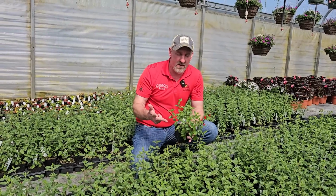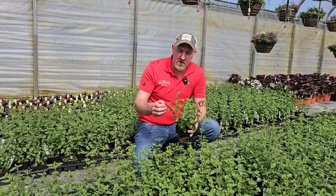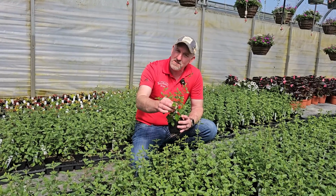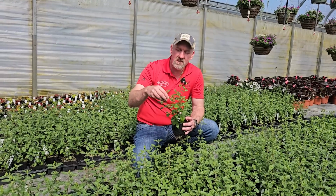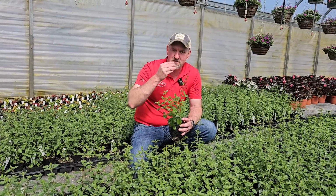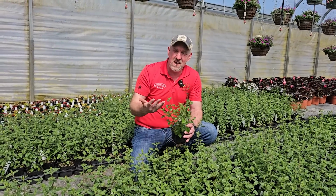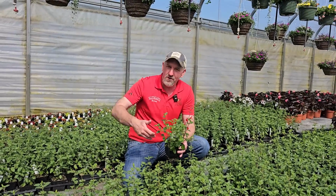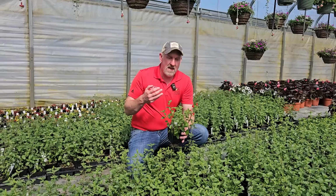The bees love it. It's in the mint family, and you can always know when a plant's in the mint family if you grab the stem and the stem is square. That's the mint family. And one of the things that's great about that family of plants is it has this really nice fragrance to the foliage. The flowers themselves don't smell that great, but the foliage does when you're brushing by it.